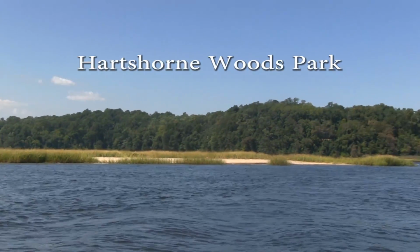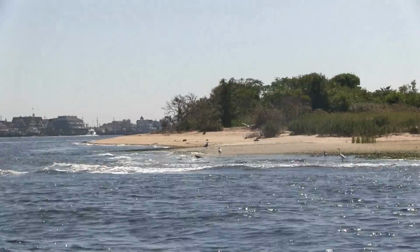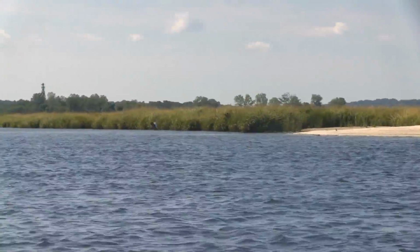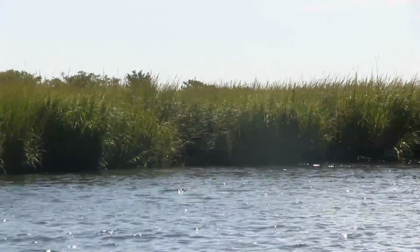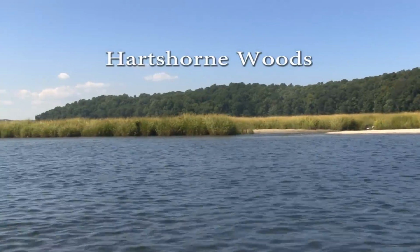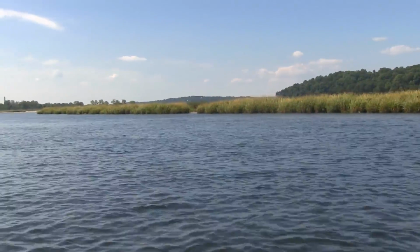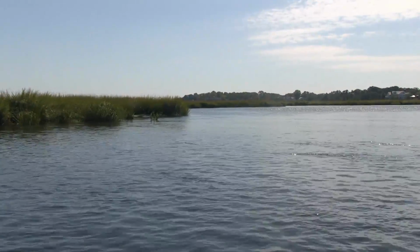And keep an eye on Hartshorn Woods, because we'll see it off in the distance as we head to our final destination. Let's take a few minutes and explore the tidal islands of the Navesink. Now, you could almost get lost in these tidal islands, but not quite. I know you'd get lost in these high grasses, or at least bitten by a snapping turtle, but we're not going to go in the high grasses. And this is looking west where the Navesink flows, if we could see over this tidal island in front of us.